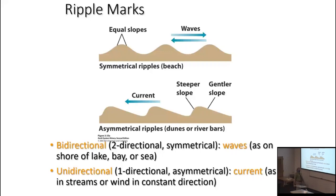But if you're in a channel, like a stream, and by stream we mean anything from a giant river to a little creek, or maybe if you happen to be in an environment where the wind only blows one way, that's sort of rare, then you'll get unidirectional or current ripples. And those will always be gentle upcurrent and steeper downcurrent, and will tell you what direction the stream was flowing at the time they formed. The reason for this is that the individual grains of sand are being rolled up this, and then they fall down the cliff face. And then each of these ripples is really actually running up the next ripple downstream.